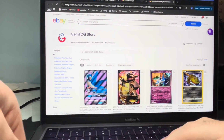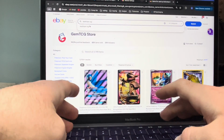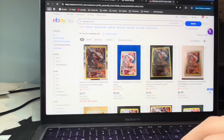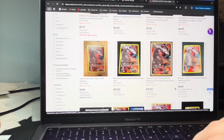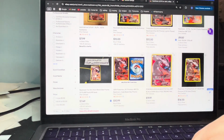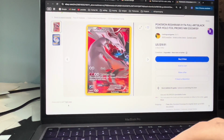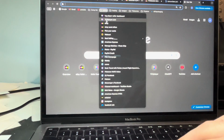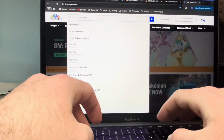So what I will do is look up the card with the card number. So it's like XY74. And then I will find a good looking listing, sometimes from a top rated seller is what I usually go with. And then just do the same process, like get the sell now. And I will open a new tab and go to TCGplayer. So then I could find the card that I'm selling.